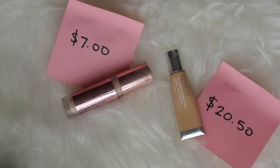Okay, so here's the status so far. See if you can tell any big differences between the two sides or not. And now let's go ahead and anchor that all in place with powder. So I'll be using the Hourglass Translucent Veil on my higher end side. This is such a crowd favorite powder. I really like it too. I'm gonna just set under my eyes. I don't bake, but I do like to get a little bit of powder there to hold my concealer in place.